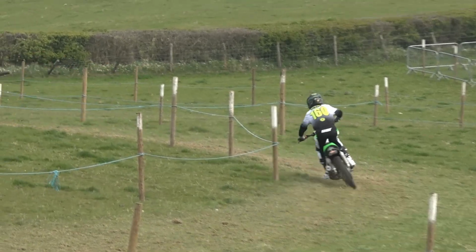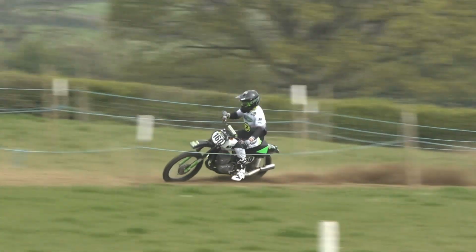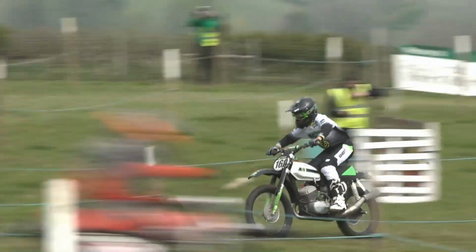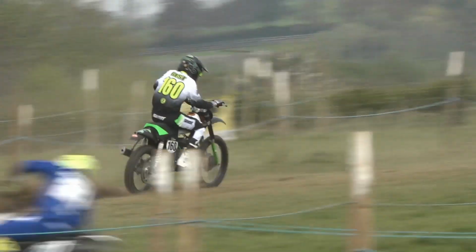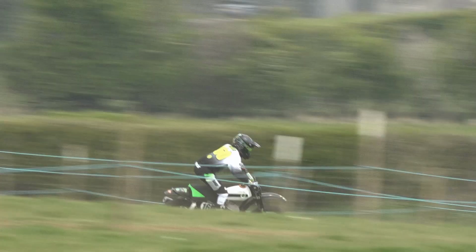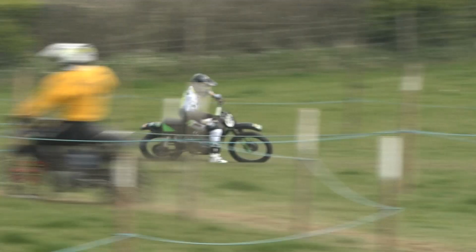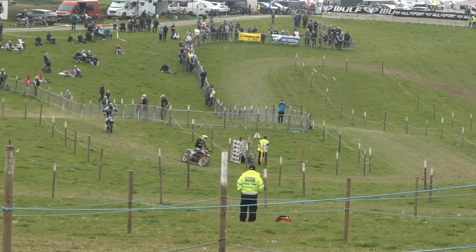So we're back with our second place man, Keith Best. A nice looking two-stroke Czechoslovakian CZ, that bike. Of course, it's not got all of its original bits and pieces on it from way back in the day, but there's some very nice trick parts fitted to this bike, and as you can see, quite quick on the track as well.